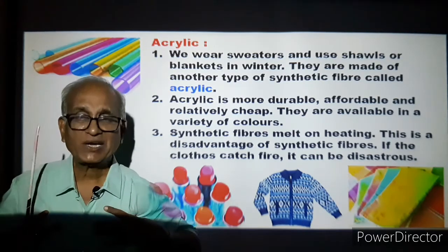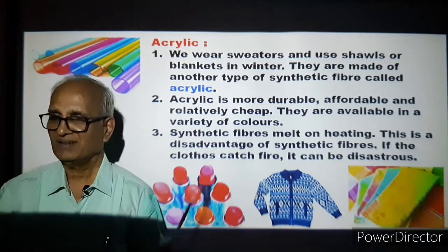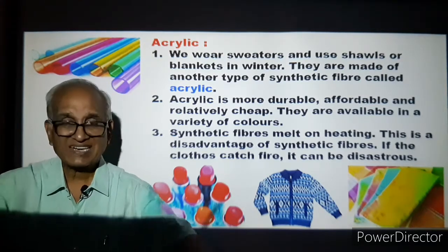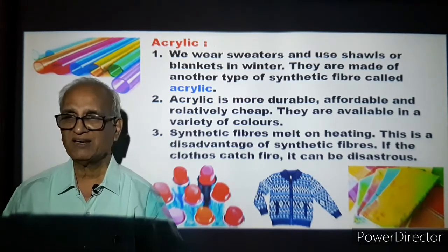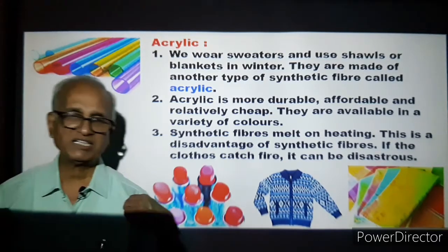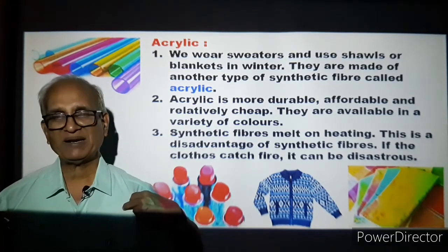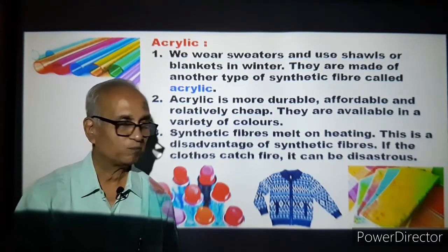they stick onto your body. The size gets reduced, they shrink, and they just wrap your body. When they wrap your body, you feel it quite comfortable. In winter, when you wear a sweater or some cotton shirt or something, you feel it very, very pleasurable. You enjoy it. They hold you well. Thick, quite thick.